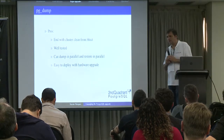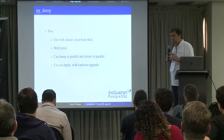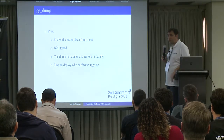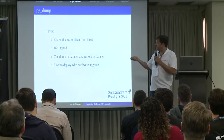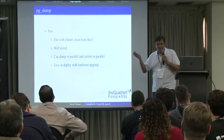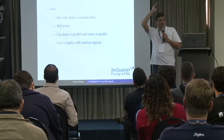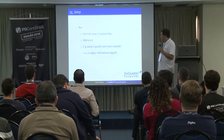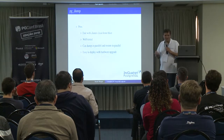So a pg_dump. I still do pg_dump upgrades. When the data size is very small, I tend to try to get enough downtime to perform a pg_dump, pg_restore upgrade. Why? Well, the first reason is it's well tested. I mean, pg_dump has been there since forever. I once tried to find when the first commit for pg_dump was, and I couldn't find it. So I went back to 6 something, and it was there. Yeah, it's part of the original source. And even if the code is kind of a mess or hard to understand, we know it's different.